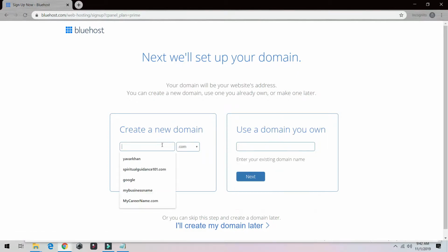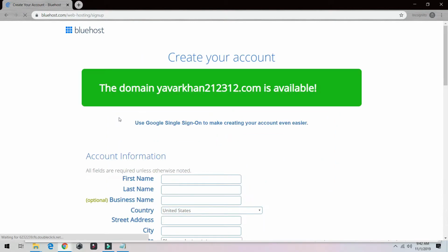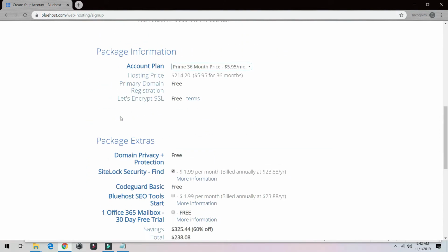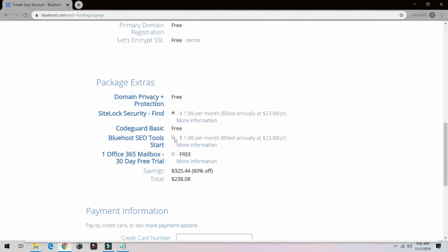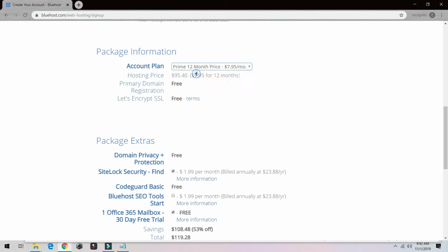If you have your own domain, just click 1 2 3, or sign up and create a new domain. I will always suggest creating a new domain. Just fill out everything. You could add the BlueHost SEO tool if you want, but I don't do this. I do this as well as this, because this gives you one Office 365 mailbox, so you can access your personal email. For me, it would be contact@yavarkhan.com. Just fill out the details, and that's it. I always go for 12 months. $95 sounds like a lot, but trust me, with that $95 you can make $1,000.